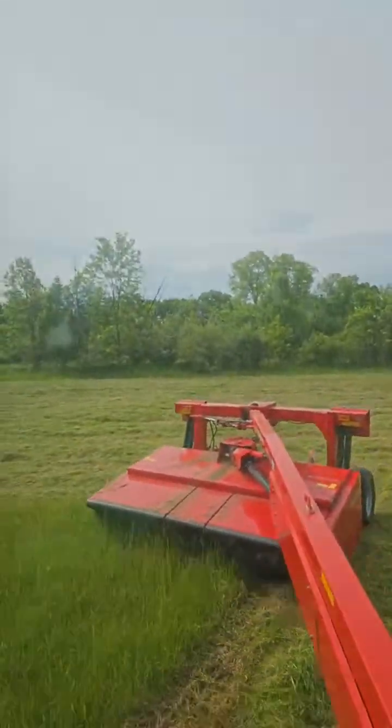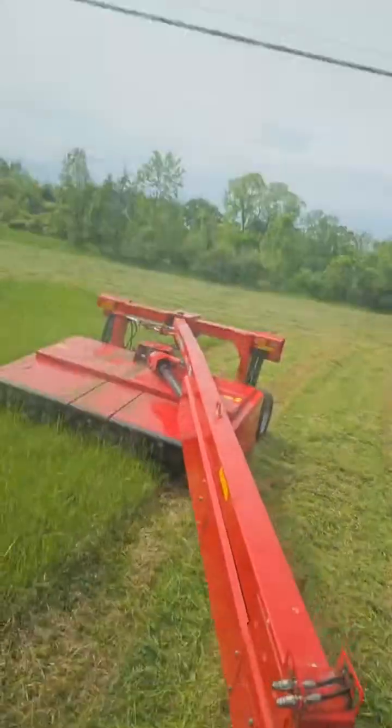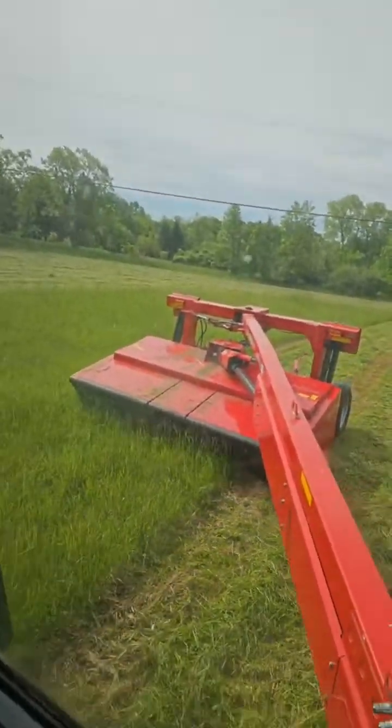So if you could just cut at this pace for a couple hours, man, you're really putting some hay on the ground. So we're gonna have extra, what, 80, 90 acres of hay this year. We're gonna be busy.